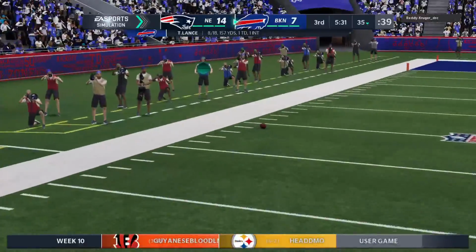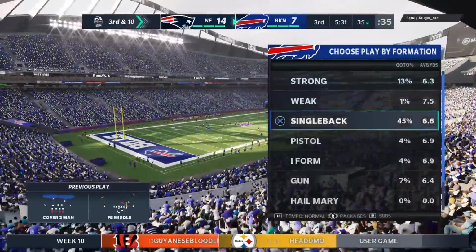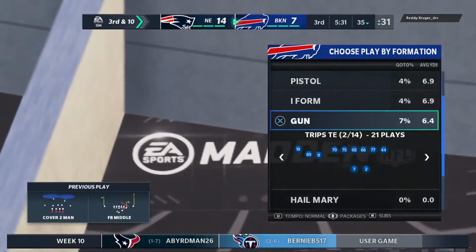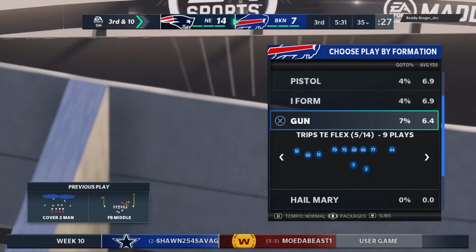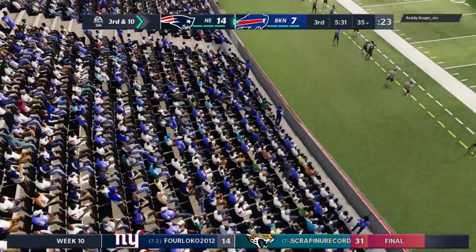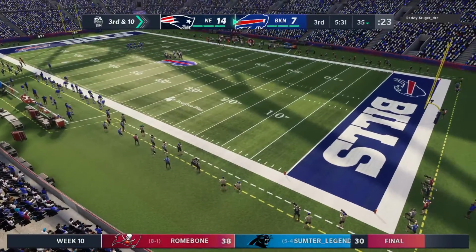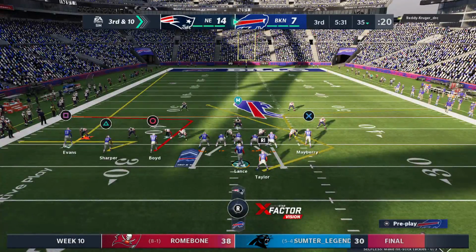Throw's going to be incomplete. Mike Evans, the one he was looking for. 3rd down here. And the timing a bit off that time as that one falls to the ground. Now they face a 3rd and 10 after back-to-back incompletions.